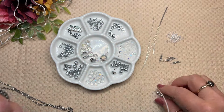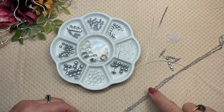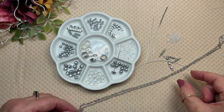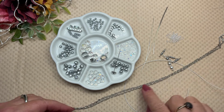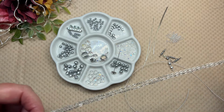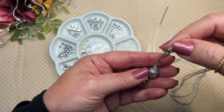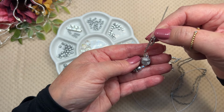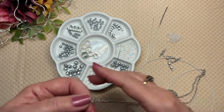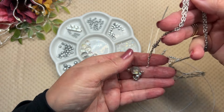Okay, decision made. On this end, I am going to take these components, and I've decided it's going to be totally at random. I'm not counting links. I'm just going to choose areas at random, lengthen this a little bit and add those in. I don't really need to add my drops right now, but I'm going to do another one exactly like this, and it's going to get attached to the end. I'm going to add in all these components and I don't want this to be too long. I don't want it to be too short either, but that's the plan.